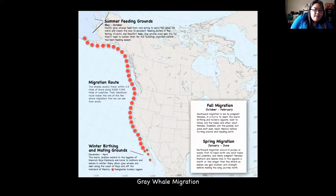But most of the Eastern North Pacific stock of gray whales spend their summer feeding in the Bering and Chukchi seas, but some feed along the Pacific coast during the summer. In waters off of Alaska, British Columbia, Washington, Oregon, and Northern California, you can see them feeding. And then in the fall, the Eastern North Pacific stock of gray whales migrate from their summer feeding grounds, heading south along the coast of North America to spend the winter in their calving areas off Baja California, Mexico.